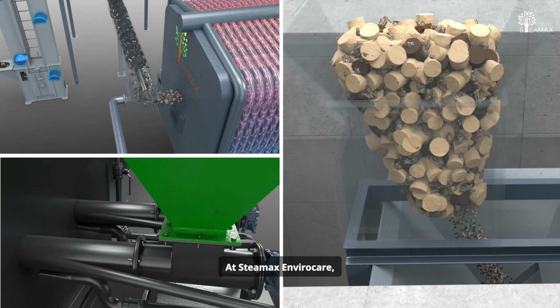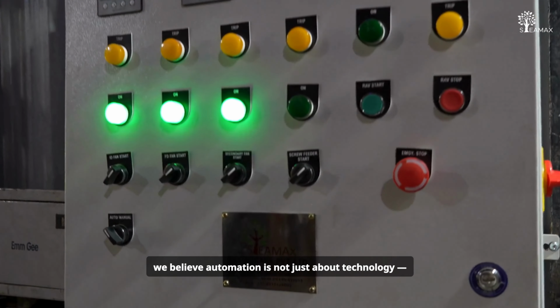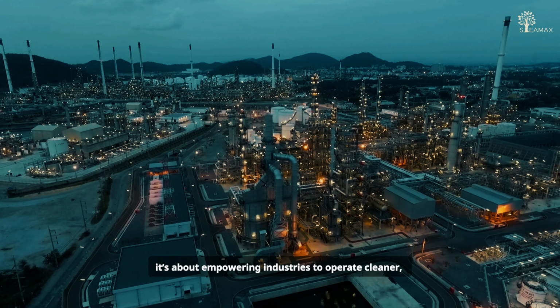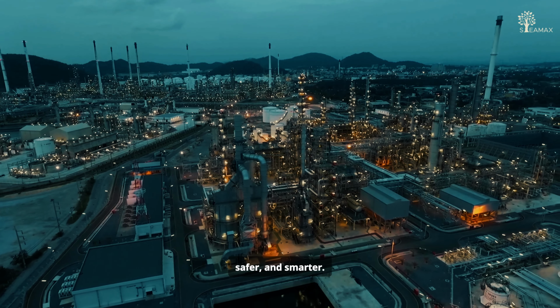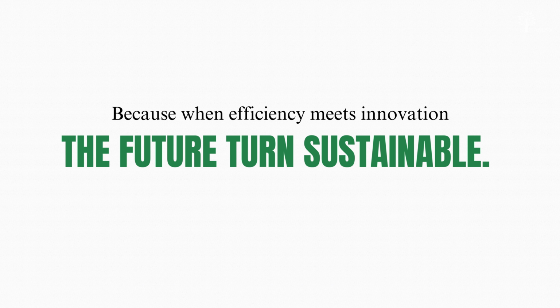At Steamax Envirocare, we believe automation is not just about technology. It's about empowering industries to operate cleaner, safer, and smarter. Because when efficiency meets innovation, the future turns sustainable.